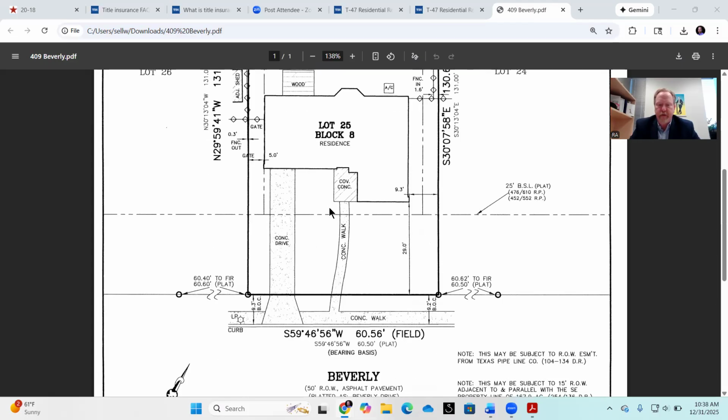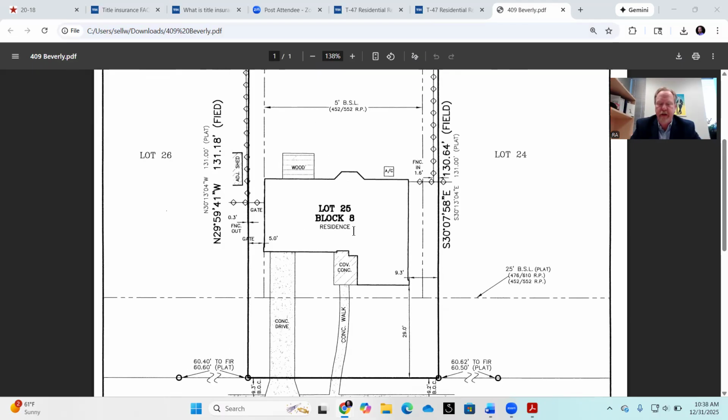The other thing we want to look at here is this is the building setback line. BSL. What that means is this property, you cannot build in front of this line. If you're going to build in front of this line, you would need to get a variance from the municipality. In this case, the city of Schertz would have to say it's okay if you want to build in front of this. And let's say somebody wanted to put a carport and the carport was going to come to here, right? They would need to get approval from the city, which they're going to have to get approval from the city to do the carport anyway. But to violate that building setback line, they would definitely need to get that.